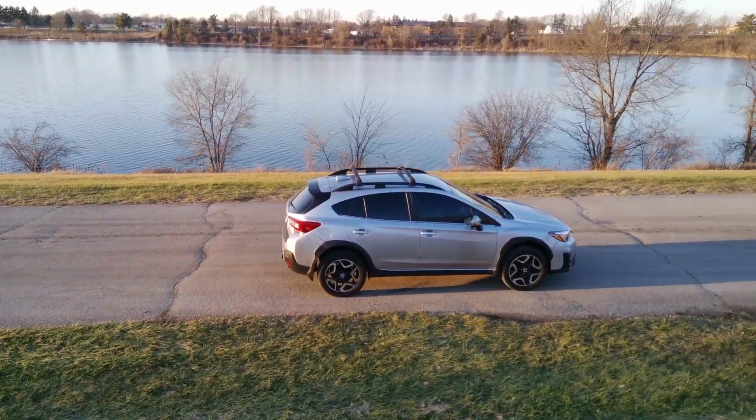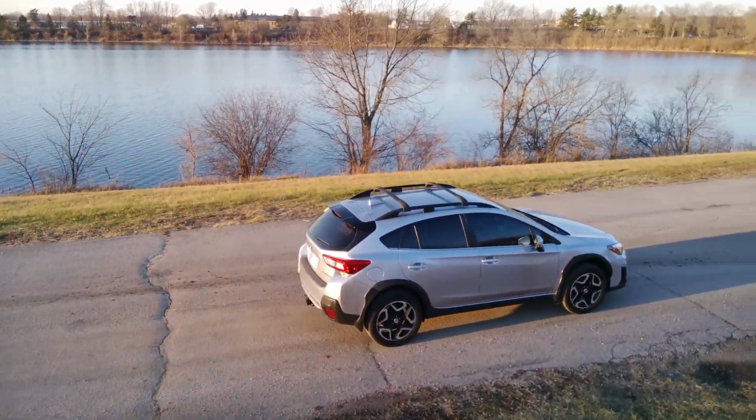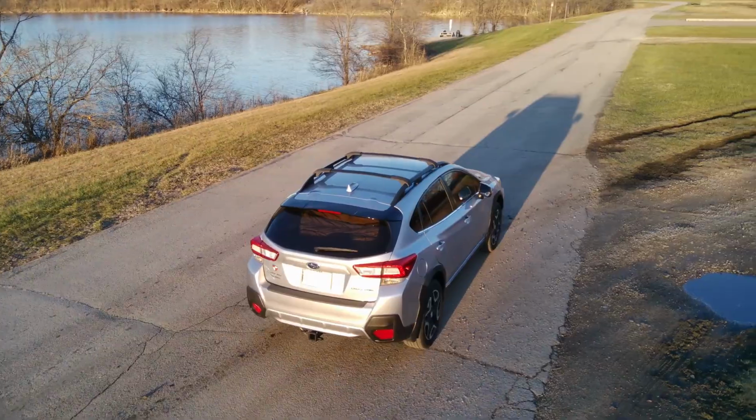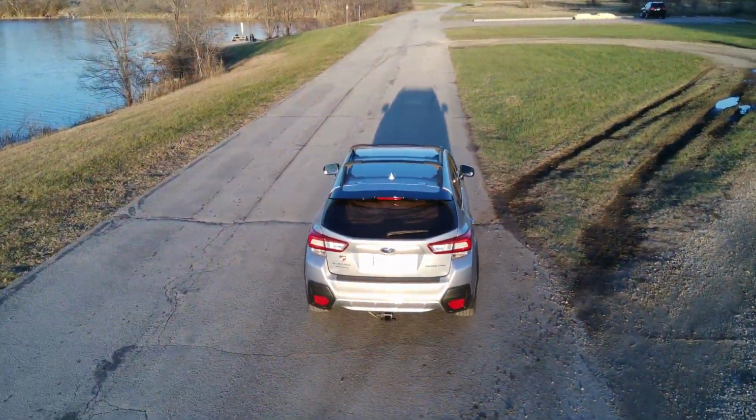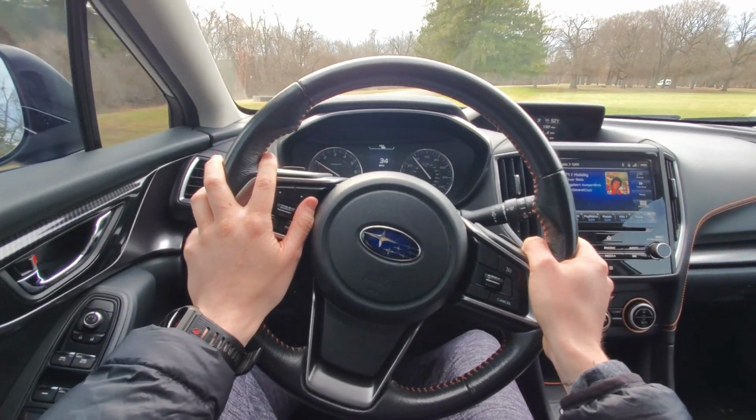Now, I have not driven the new Crosstreks that have this 30 horsepower boost, and I imagine it might not be as slow as the older models, but I bet it still feels super underpowered. I could be wrong, but you never know until you test drive one.